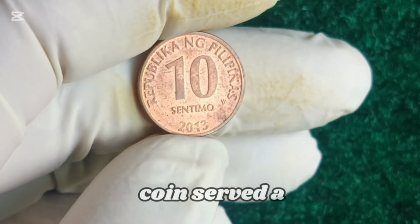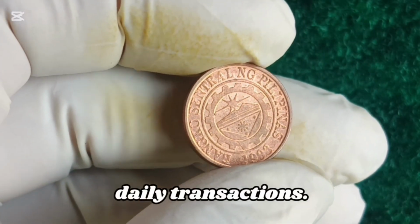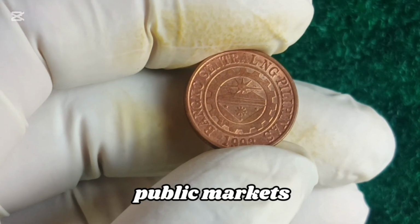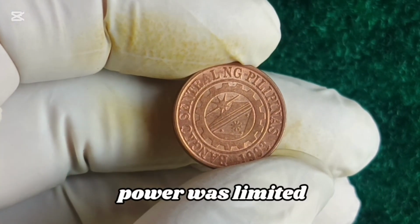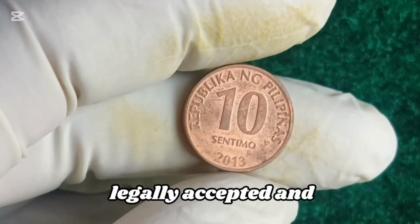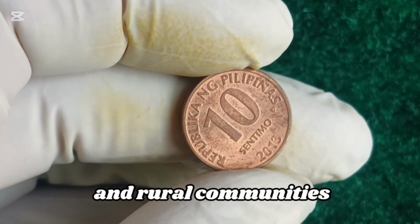The 10 Sentimo coin served a critical purpose in providing exact change in daily transactions, supporting low-value pricing schemes in public markets. Though its purchasing power was limited by 2013, it remained a legally accepted and essential coin for small-scale vendors, jeepney drivers, and rural communities.